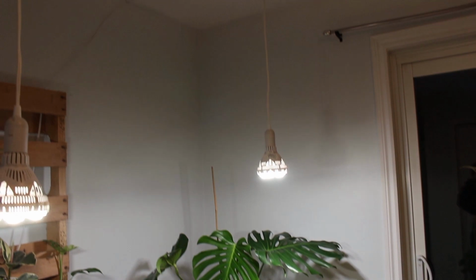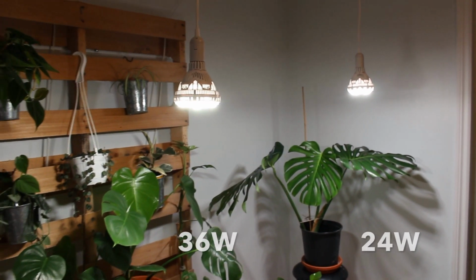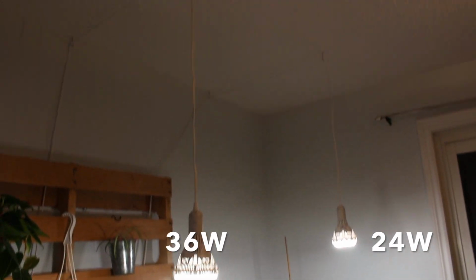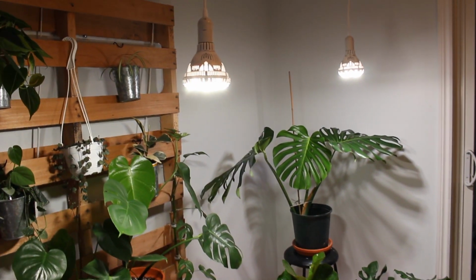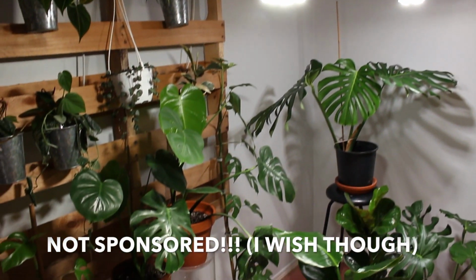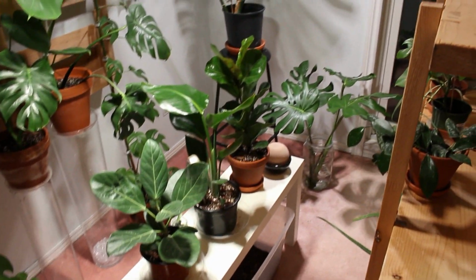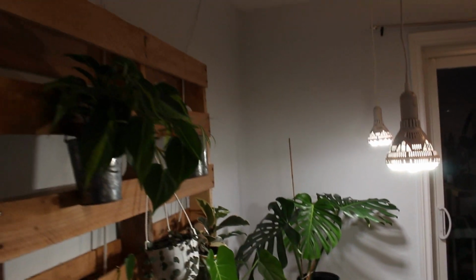So I have another bulb there. One of these lights is lower wattage, so we'll see. I may interchange them depending on the strength of who needs what, but I'll link them down below, the ones that I bought, if they're still online or still available. So yeah, that's my little setup. I'm super happy with it.